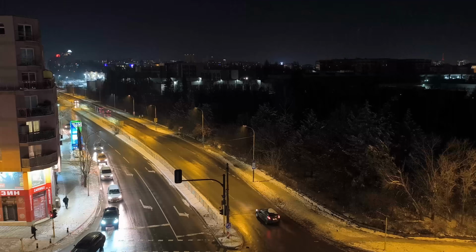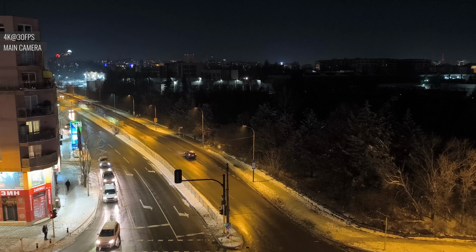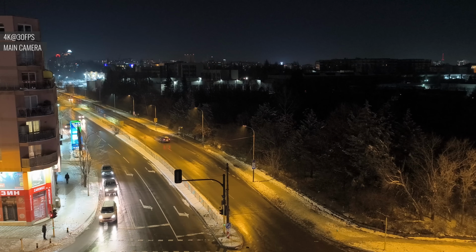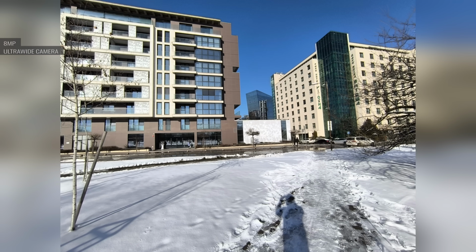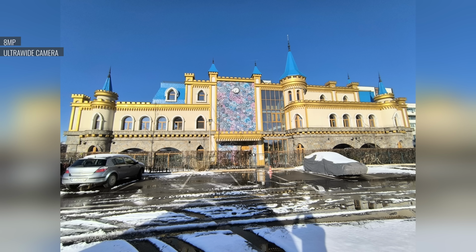The low-light 4K videos from the main camera are a bit noisy, but they're also bright and colorful, with a good dynamic range and plenty of detail. On to the ultra-wide cam. Its photos are alright, with enough detail, accurate colors, but limited dynamic range.